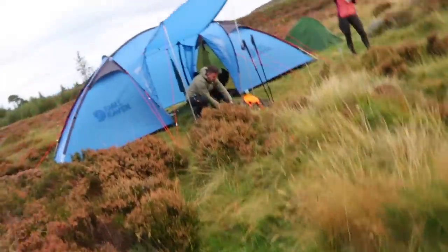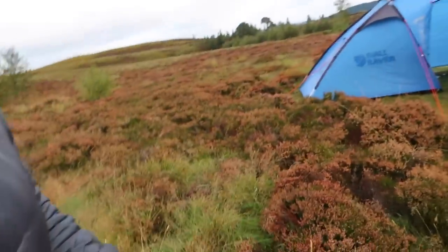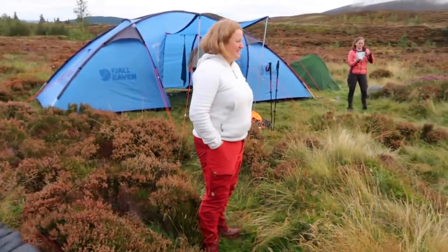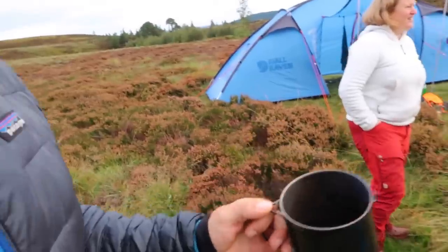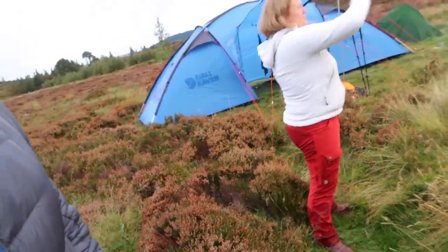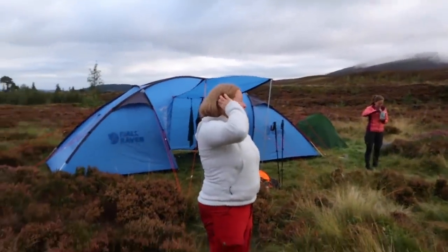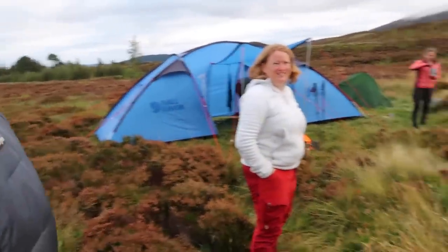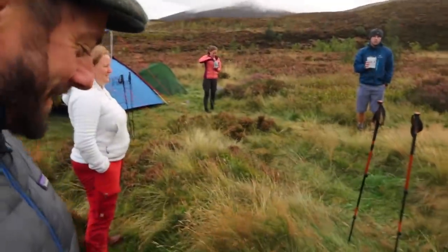This is the best checkpoint ever. It really is, honestly. It's not even close. Look at the camping spots. I've got whiskey, iron brew. There's a wonderful river there. Is it swimmable? Dunkable, yeah. It's very cool. Barely dunkable.